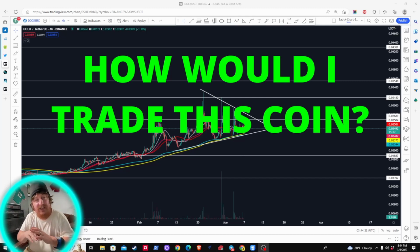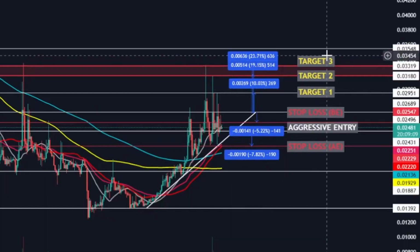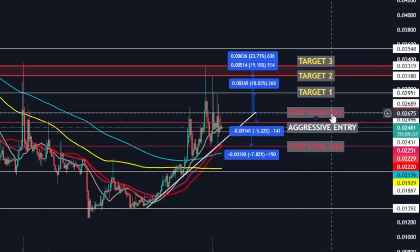Well, let me take a quick timeout, draw some targets and a stop loss, and then we'll go over them. All right, my friends, feel free to pause the video and take a screenshot, but I'm going to go over this very quickly. So here's what we have. We have 3 different targets. We have a stop loss. This is a BE.